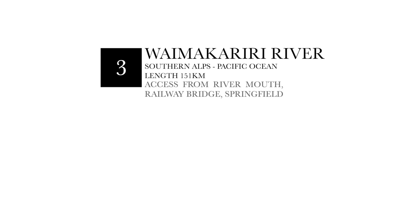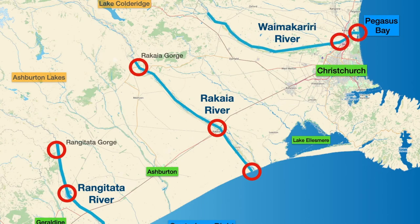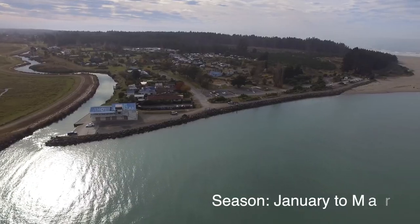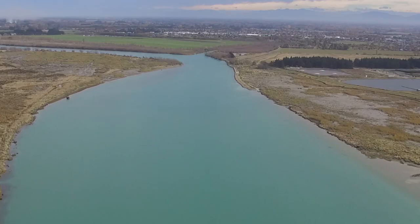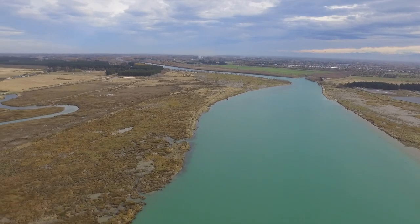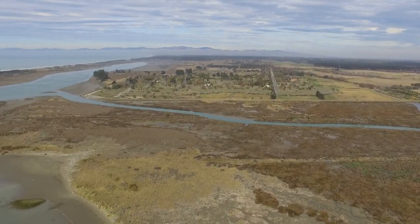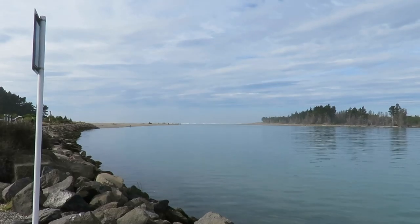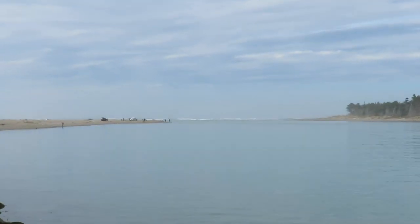Right, so our last salmon river is the Waimakariri River, a little bit north of Christchurch. It's a very accessible river mouth there. You can drive your car right next to the mouth and park there. The best fishing here is at the top half of the outgoing tide, especially when this occurs in the morning.